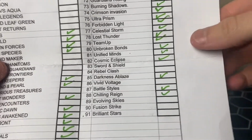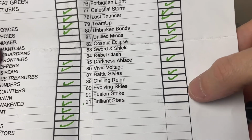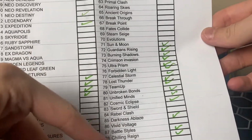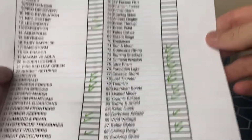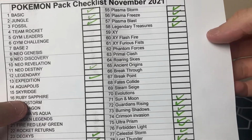So we just need a few Sword and Shield, Rebel Clash, Vivid Voltage. And I need to get a few of these packs. But you can still find these in stores, Evolving Skies and Fusion Strike. So it's not too big of a problem. And now we got to tackle the X and Y series.